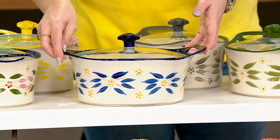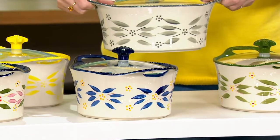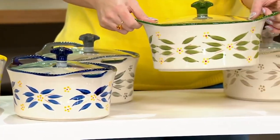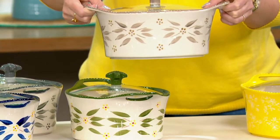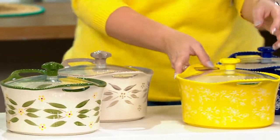Here is the blue. There are 800 in the blue. Here is the Old World in gray. 800 there. Here is Old World in green. Woo, 650 in the original. And then we have the Old World in the taupe. Fewer than 700 there. Let's dive into our second pattern, Floral Lace.